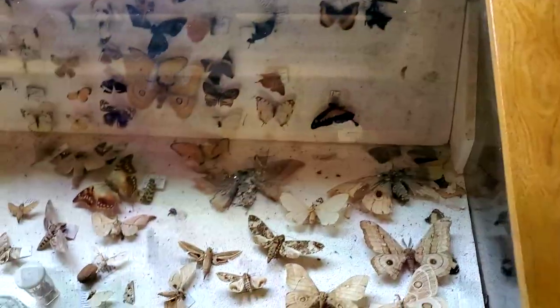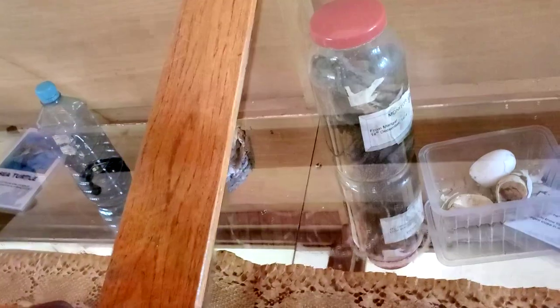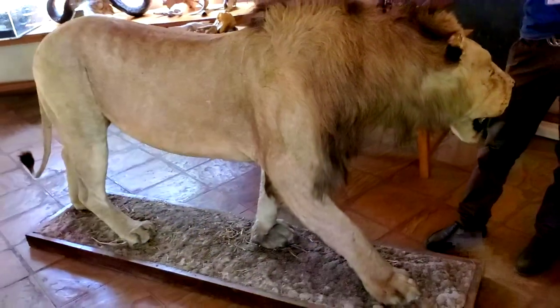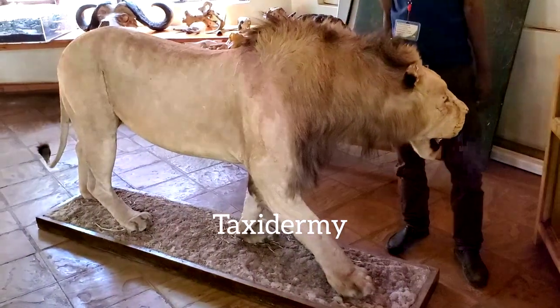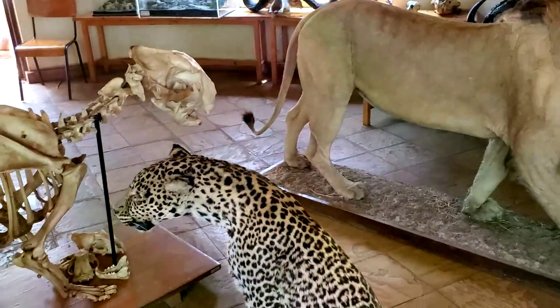So here we have the butterflies. Up here, those are the butterflies. Down, the moths. Python skin also. And this is the shell, the shell of the turtle. These ones are taken through a process called taxidermy. We dry them up, then we take off the inner accessories. And we place some T-bars to give them strength. That's nice. So the lion.